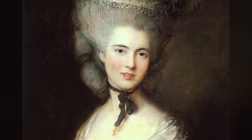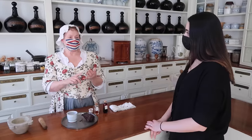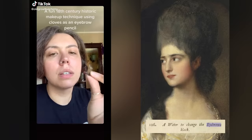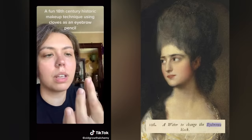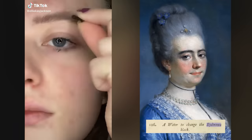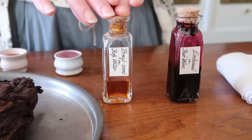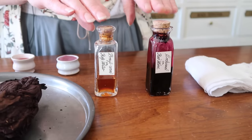In terms of actual makeup products, not much was done to the eyes in this period. There was no eyeshadow, no eyeliner, no mascara. Burnt cloves could be used to darken the eyebrows if you didn't have naturally dark eyebrows already, but we don't really have that problem. Now do we? Different face powders were also pretty common, but the main cosmetic we're going to be using is rouge.